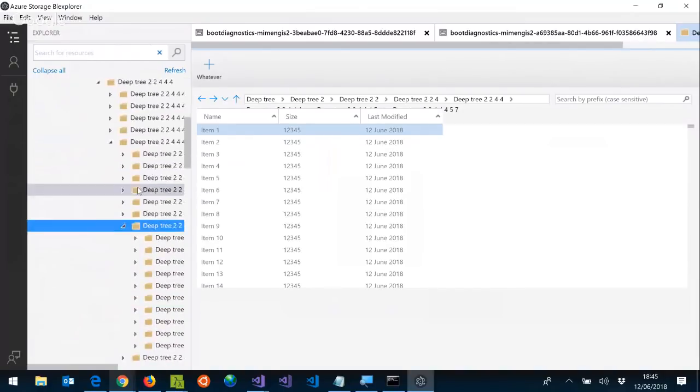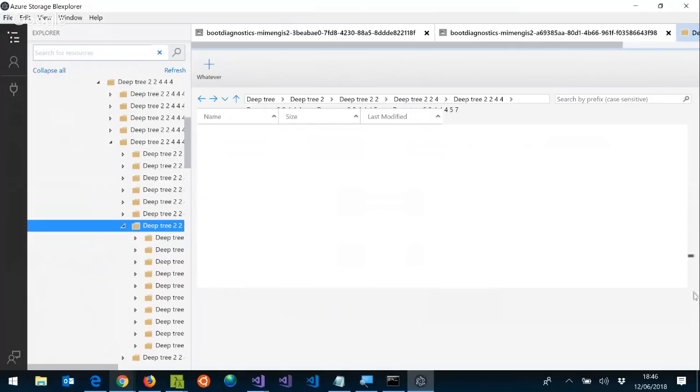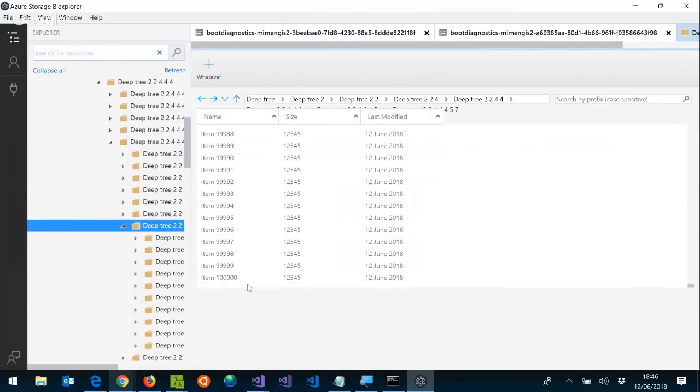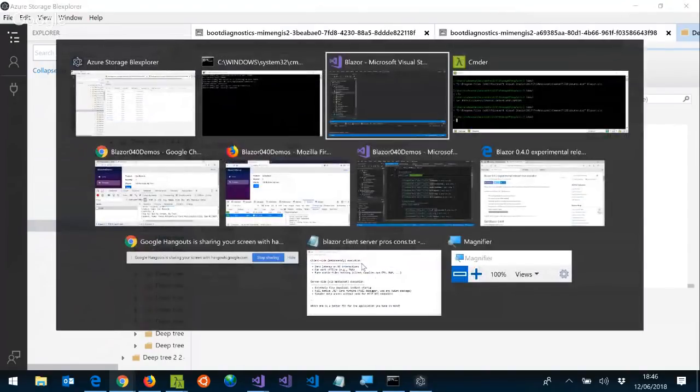So we've got this infinitely deep tree here that you can keep on expanding for as long as you feel like it. And over on the right here, you'll see we've got this grid. It's quite a big grid. It's got a lot of items in it. If I scroll down to the bottom, you'll see we've got 100,000 rows in that grid. So that's a virtualized grid, and there's not really any perceptible delay as we're moving around. So that was a good validation of some of the ways that this works internally. But anyway, on to looking at a quick bit of code.